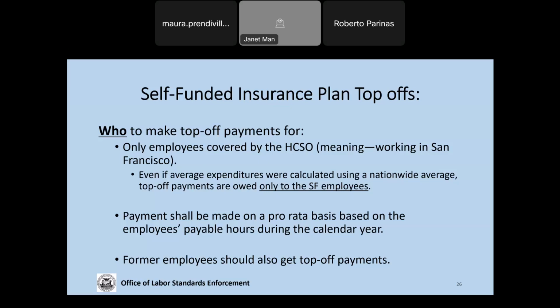A payment shall be made on a pro rata basis based on the employee's payable hours during the calendar year. So you will take into consideration whether they are part-time or full-time employees. Full-time employees, that's 2,064 hours, and then half of that should be part-time employees. Former employees should also get top-up payments. Next slide, please.